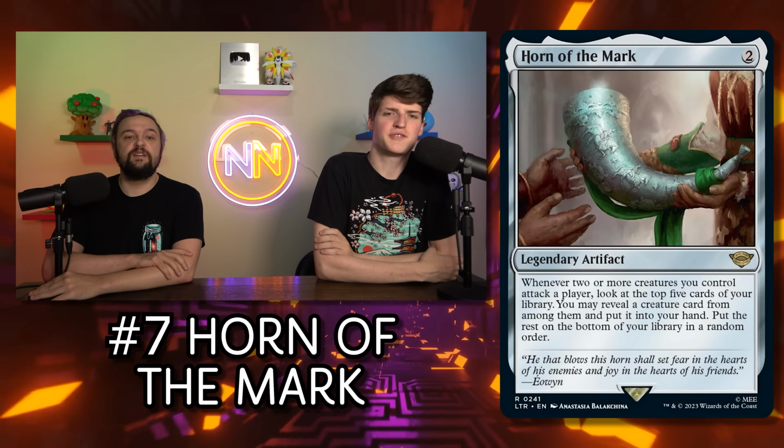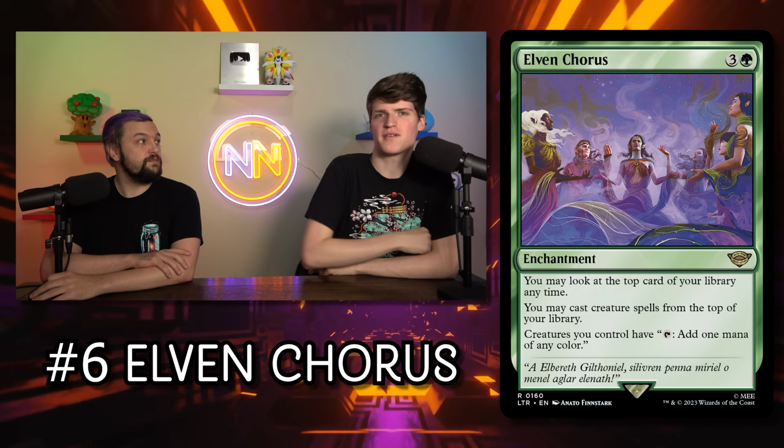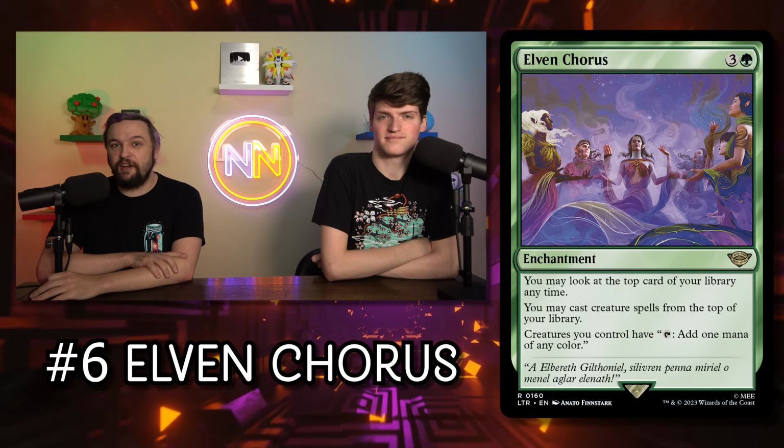Yep, we're going to go to number 6, which is Elven Chorus. It's a 4-mana enchantment. You can play creatures from the top, and your creatures tap for rainbow mana. Okay, this card is silly. What is going on with this card?